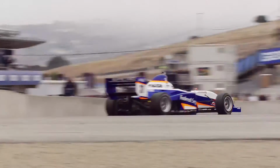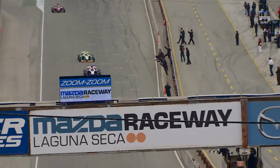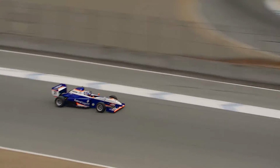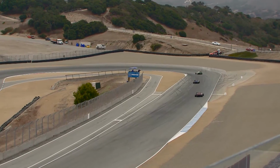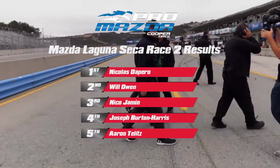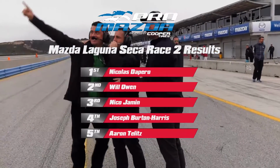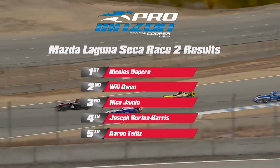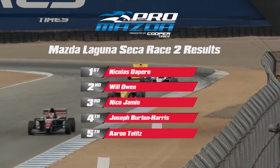Look at Will Owen closing up on DePero. DePero cooks it going in. Wow, DePero almost overcooked in the final corner, able to hold on. It's a Juncos Racing 1-2 across the line. Nicholas DePero victorious at Mazda Raceway Laguna Seca. Will Owen in second. Nico Jamin ends up in third. Joseph Burton Harris in fourth. Aaron Telitz fifth. Sixth in the championship class is Pato O'Ward. Seventh is TJ Fisher. Eighth is Jake Parsons. The winner in the national class here today, Moises de Oliveira over Dan Swanbeck and Corey Enders.